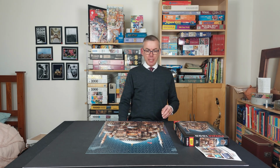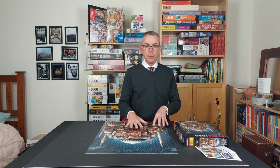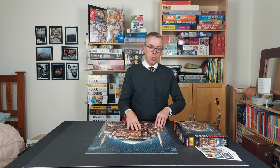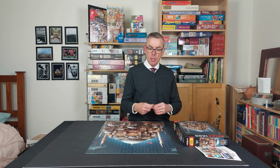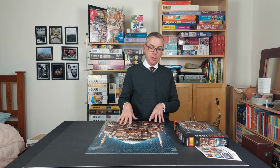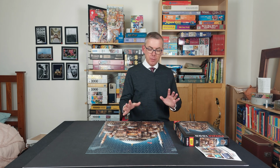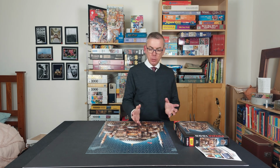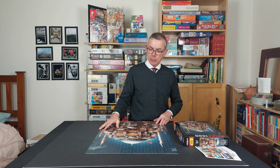What inspired me to get this puzzle was that we took ourselves off on a trip to Turkey earlier in the year, in January. We spent 2 weeks in Turkey and had a marvellous time there. And of course, we spent many days exploring the sights of Istanbul, including some of the places that are on this puzzle and the other puzzles in this series. So having a bit of a Turkish themed moment, we went into a bookshop down in the Karakoy district.